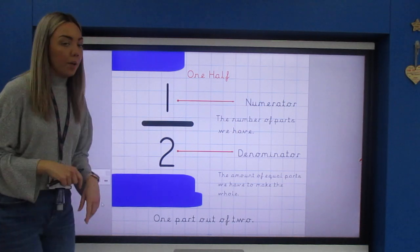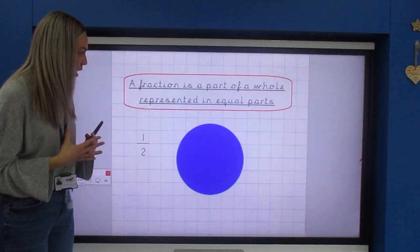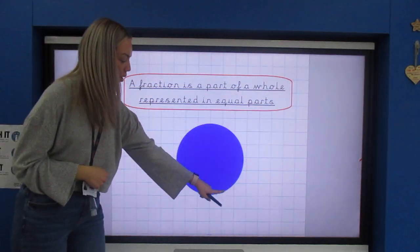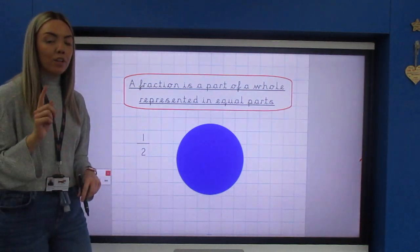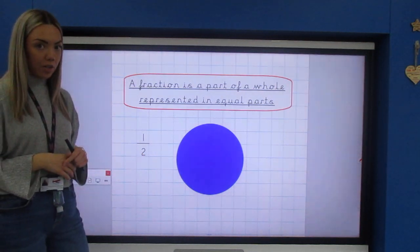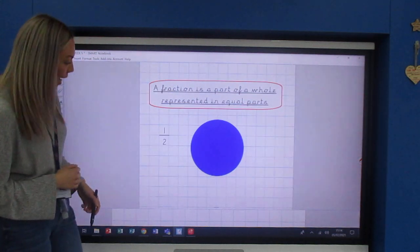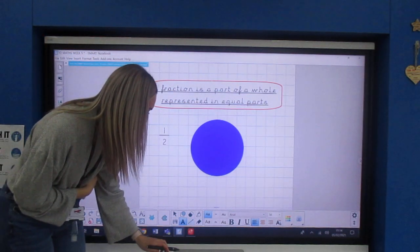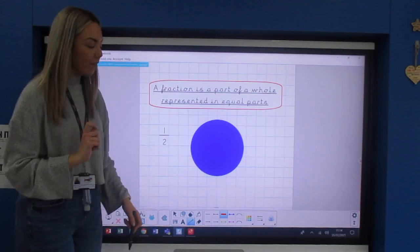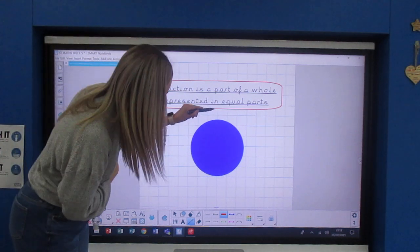Okay? So let's see then what that looks like in a shape. So now we are going to find 1/2 of the circle. But first we must make sure that the circle is represented by 2 parts. Okay? So I'm going to draw a line now which will show us exactly 1/2 of the circle. So we need to make sure first that we've got 2 parts. So let me find the middle.